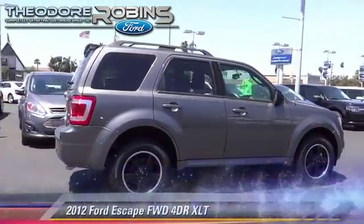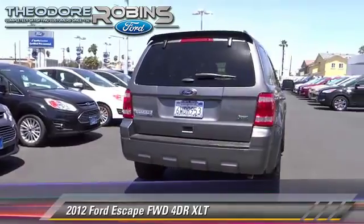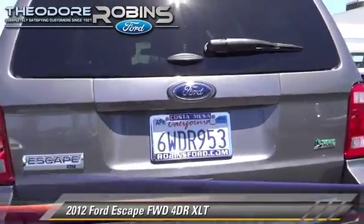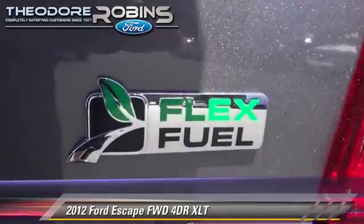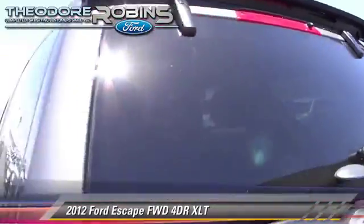The 2012 Ford Escape XLT. With an automatic transmission, this vehicle, with fewer than 25,000 miles on the odometer, is well equipped. This Ford features dual front airbags, fog lights, and roof rack.